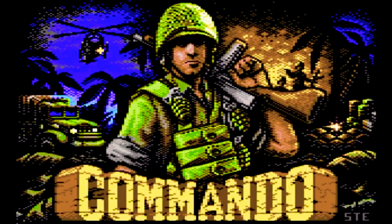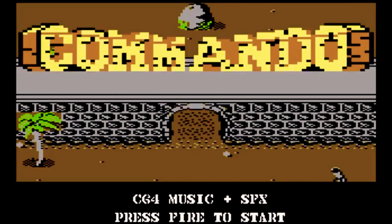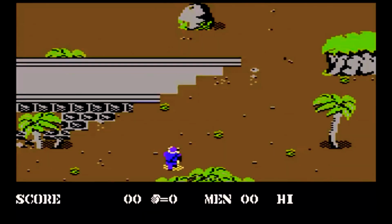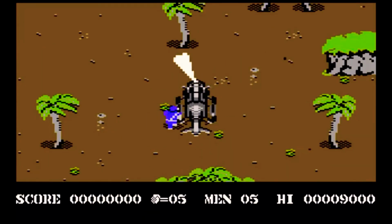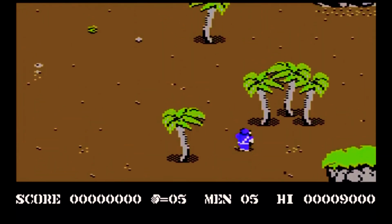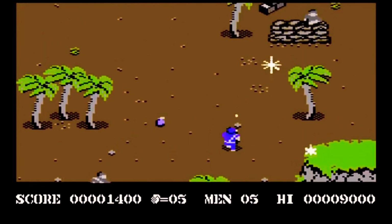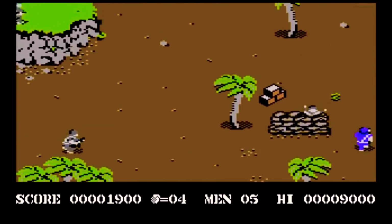And here we are, guys, we're at number 1, and we've got Commando, which was released in 1985 from Elite. I know to some people this is nowhere near the best game on the Commodore 64, but this list is my most nostalgic games. This game takes me right back to being an 8-year-old, playing on this game, beating the game, taking turns with my friends. This for me is the ultimate in nostalgia gaming.